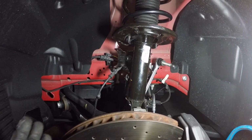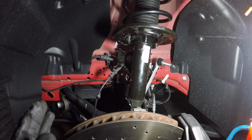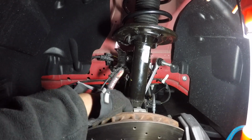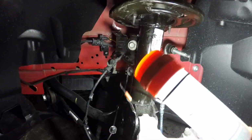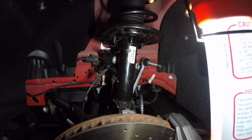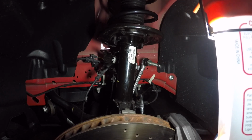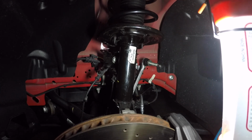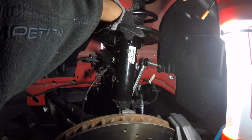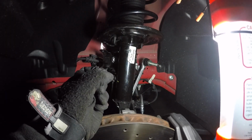Alright. So basically, to run down how I did this, I don't have a spring compressor, so I did it the old-fashioned way by leaving these big bolts in down there. I left those bolts in, loosened the top strut mount, and once I loosened that, I loosened the nut that holds the spring into place. Once you let that loose, then the spring is going to pop and release.